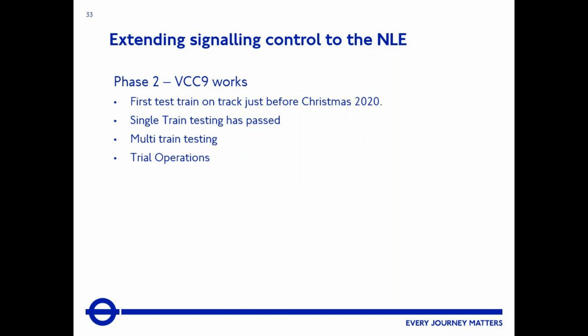And trial operations essentially says it all works, and we give the railway over to the operator so they can carry out all their training and familiarisation and basically test everything else, ticket gates, all your PHPs and all the bits and bobs that make a railway work. They can carry out those operational tests and basically get ready for passengers. So that will be early summer, around June this year. We'll move into trial operations.